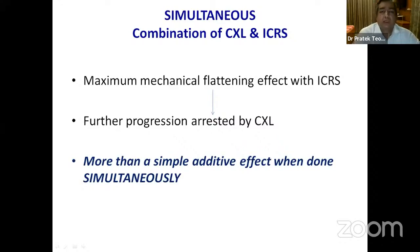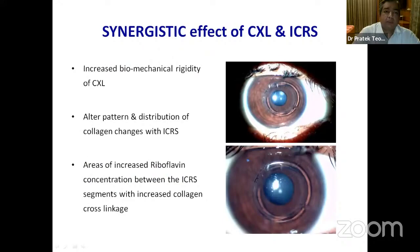I prefer the simultaneous combination of CXL and ICRS because of the maximal mechanical flattening effect with the intracorneal ring segment, and further progression is arrested by CXL. They also have an additive effect when you do them simultaneously. There is a synergistic effect because of the increased biomechanical rigidity from CXL. It alters the pattern and distribution of collagen changes with ICRS, and areas of increased riboflavin concentration between the intracorneal ring segments have increased collagen cross-linkage.